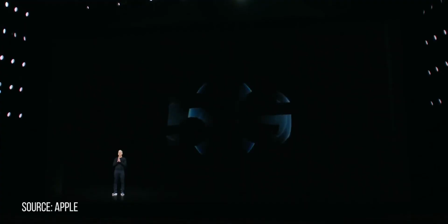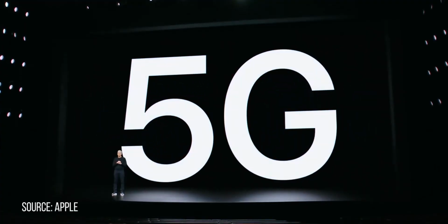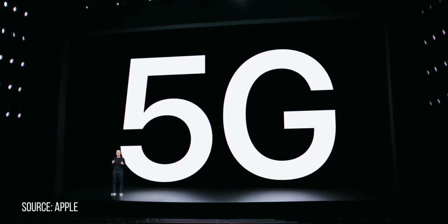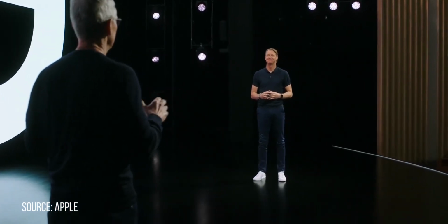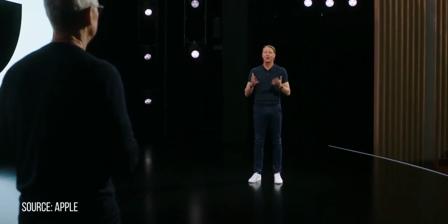So let's talk about 5G now. So 5G was like a very appreciated, almost overrated feature in this event, because they went as far as to call someone from Verizon to talk about 5G in the event. So just so that we're on the same page, every new iPhone gets 5G support. So no matter which iPhone it is, be it the 12 mini, the 12, the 12 Pro, Pro Max, whatever iPhone 12 you get, it has 5G support.